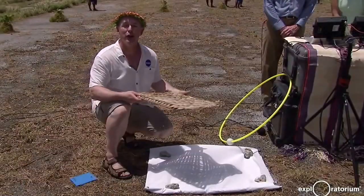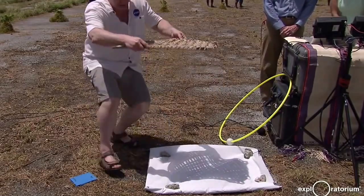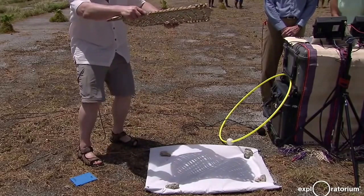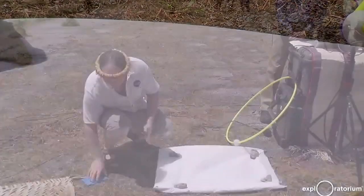The next way is we had a young lady here on Woleai who just wove a mat. And if you hold it up at a certain angle, you'll see hundreds of eclipses appearing just everywhere on the sheet. Isn't that beautiful? Yeah. It's a little hard to see on the camera, but it looks pretty good.